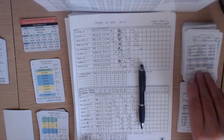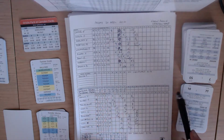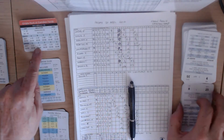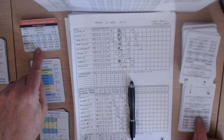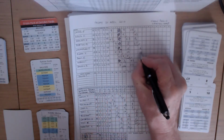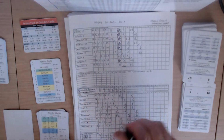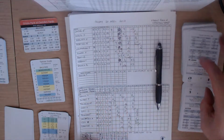11, defense. Defense is an error on the third baseman. The third baseman has an error of 4. So 134 is an error. 25, so the third baseman commits an error. And the error is a single base error, so E5. Everybody advances a base, and Beckham commits the error. So men on first and second, no outs.